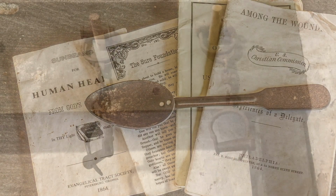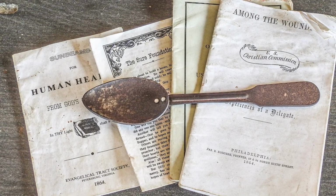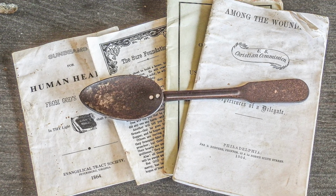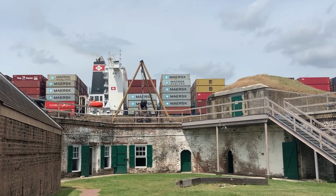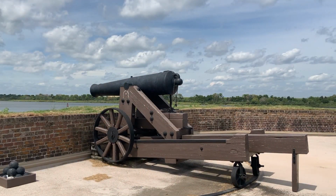While Fort Jackson helped Savannah hold off Union ships, General Sherman was making his famous March to the Sea. Having burned Atlanta to the ground, citizens and political leaders of Savannah met Sherman on the outskirts of town and surrendered, begging him to spare their beautiful city. Savannah was taken December 10, 1864, and the Stars and Stripes were raised again over Fort Jackson.